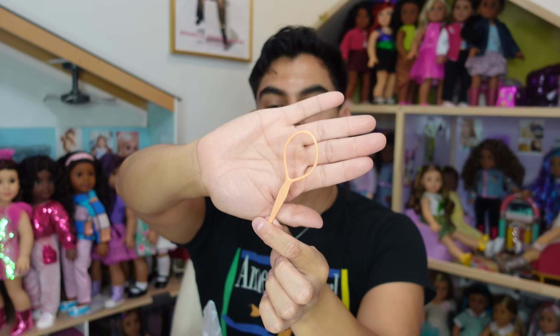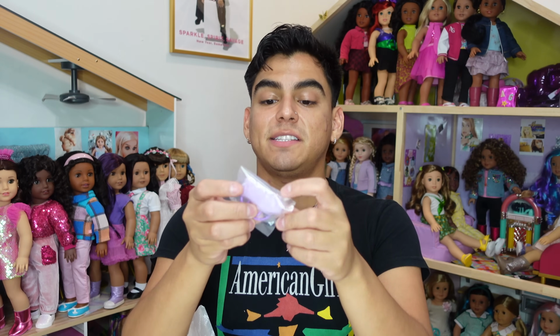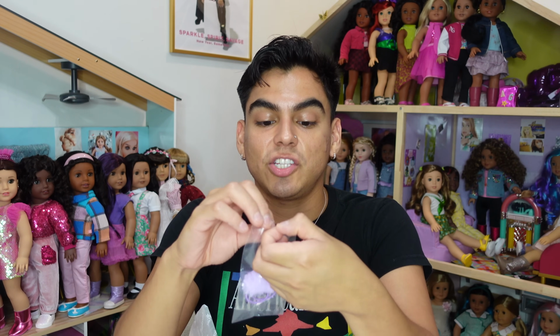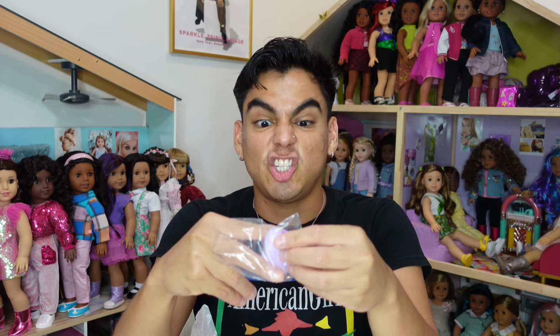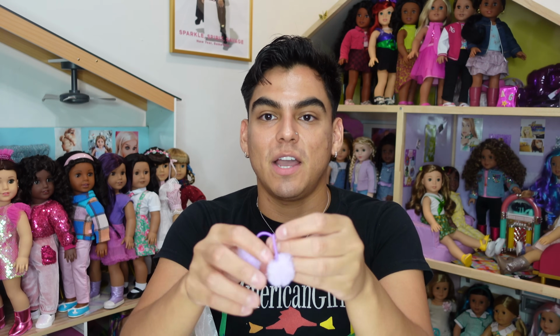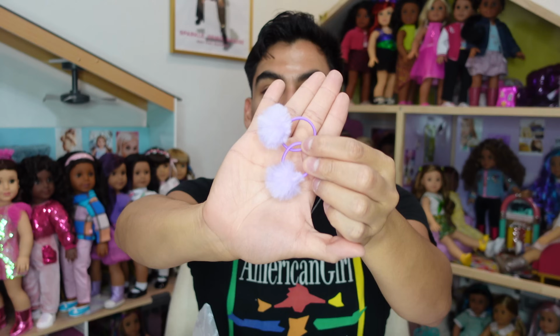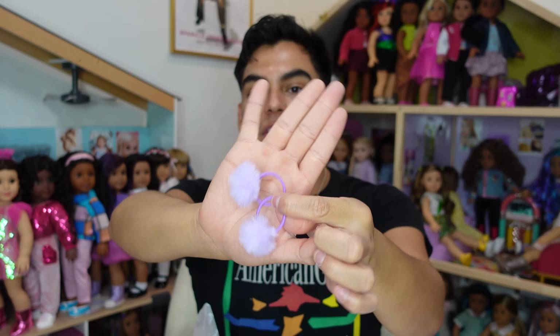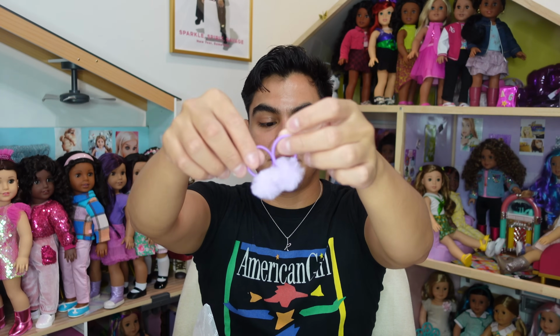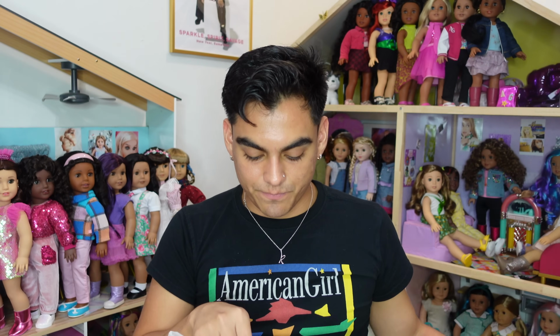Cute. We have some pom-pom hair ties. This is everything. This is so Y2K and so adorable. They're lavender. I would actually use these on my dolls. I'm not even gonna lie to you guys. This is something that I am obsessed with. I love them because you can just put them up here and they look so cute on them. And I feel like on Miss Girly here, they're gonna look really adorable.